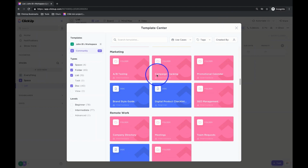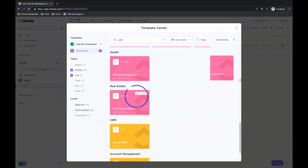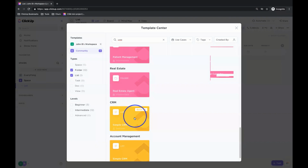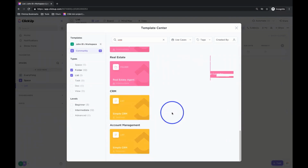So we got project management, client management. These are all possible, folks. Okay, great. A CRM is also inside of here. So literally when you're inside this template center, we can type in CRM, right, and hit search, and it'll narrow down for you. And someone asked for a real estate agent. We got real estate agent right here. We got a simple CRM right here. You can come in here and you can see, oh, bookkeeping and payroll, lots of recurring tasks.